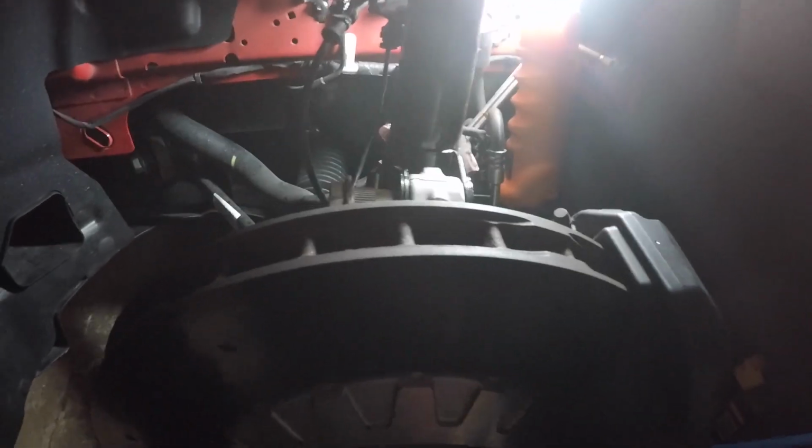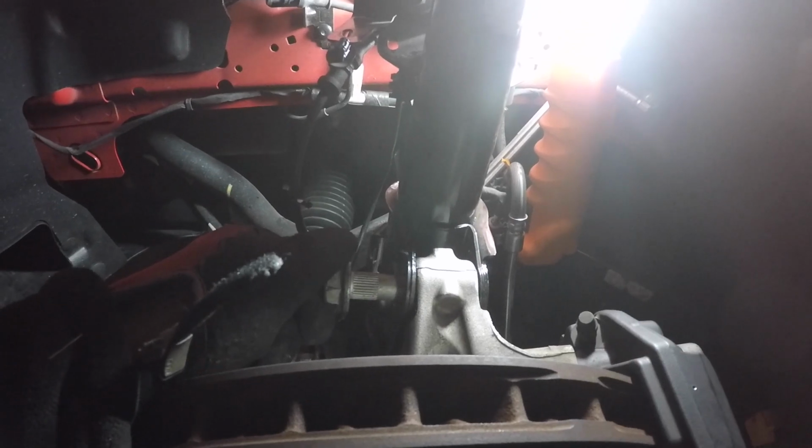Alright, so check out my little ghetto rig. Finally got these two freaking bolts to come out. Things was a bitch. So once I take this out, this is gonna fall. That's why I got the little Go Diego chair here to hold it in place. Then I'm gonna let the strut down and then pull it out and take the spring out.